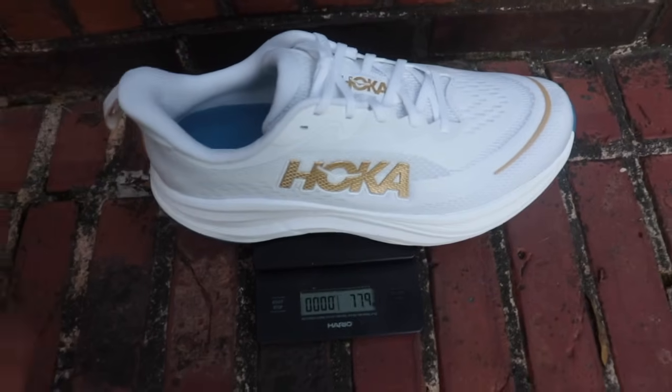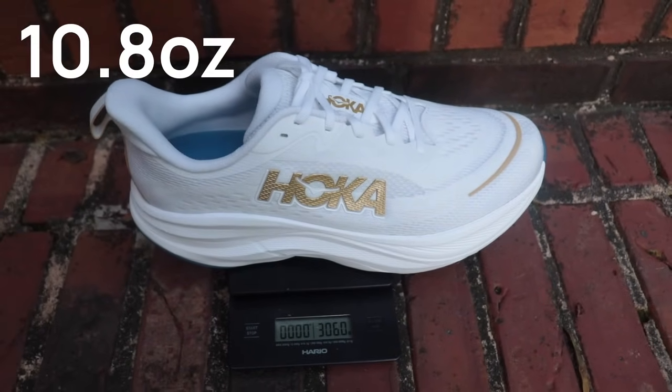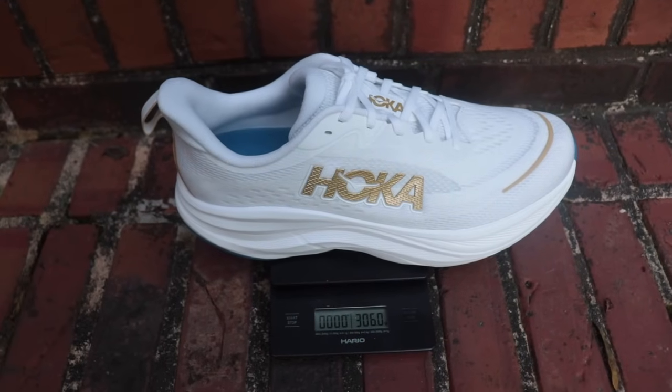Man, pull up like I vacation on Hilton Head. Bang. All right, Hoka Skyflow coming in at 306 grams. I told you, brothers, 306 grams, I told you. I knew this was going to be lightweight. Just watch how chunky all these other boys are.